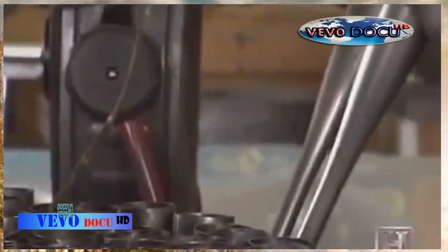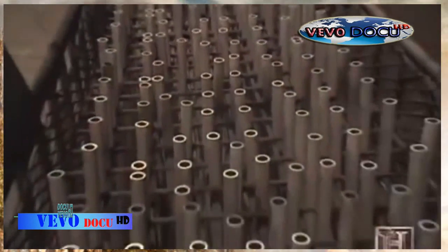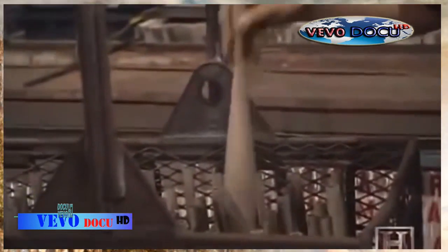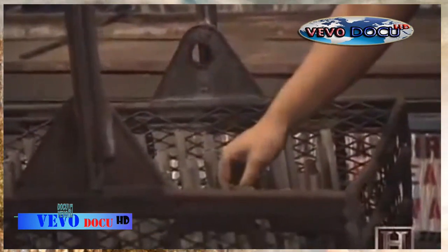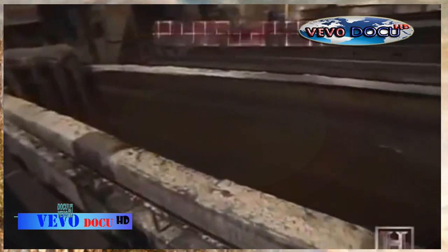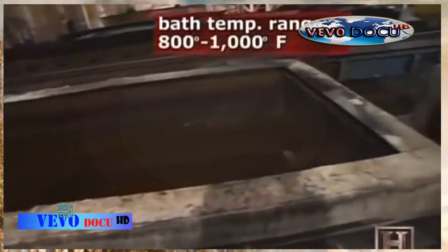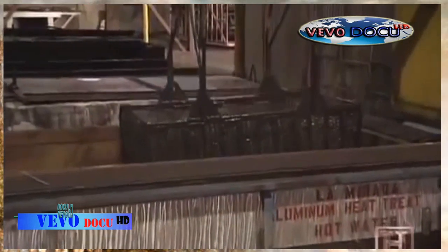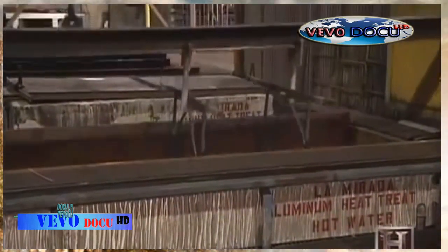These bats may now be expertly shaped and balanced, but before they can punish baseballs, they have to be hardened. This happens just a few miles away, at a facility where a hot bath waits to heat treat the aluminum. The bath doesn't hold hot water, but rather sodium nitrate. Unlike water, the salt solution won't corrode the aluminum.